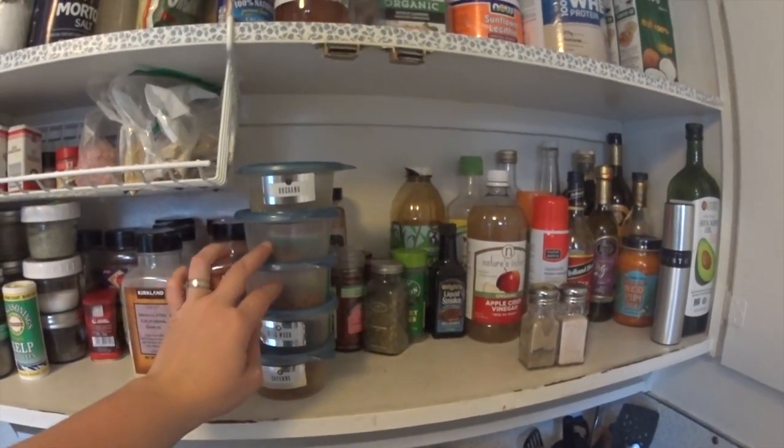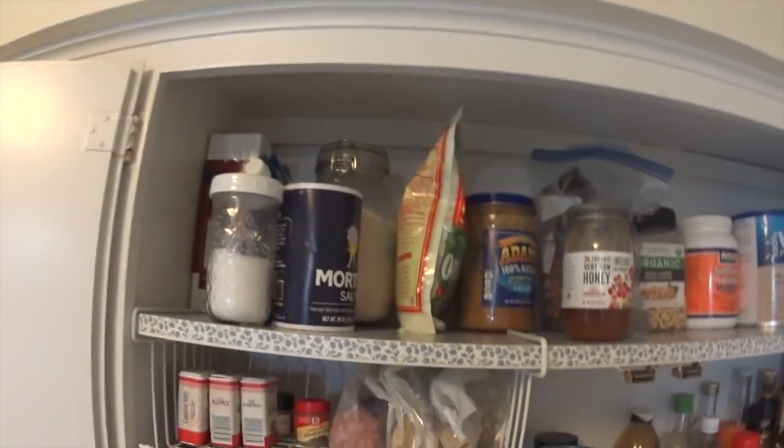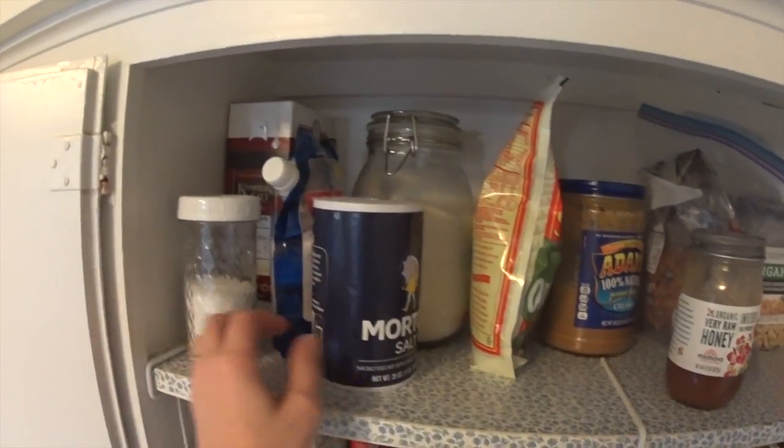And I've got a few little spice mixes in here that I had forgotten about that I found, and now I need to use up. And I put all of my random types of salt up here.